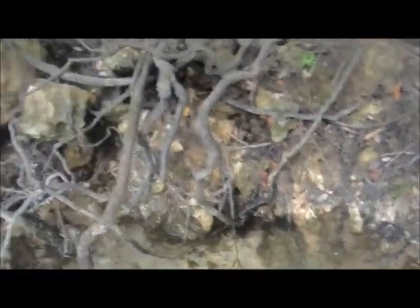This is Little Spring. Coming right out of the bank. It's flowing very clear.